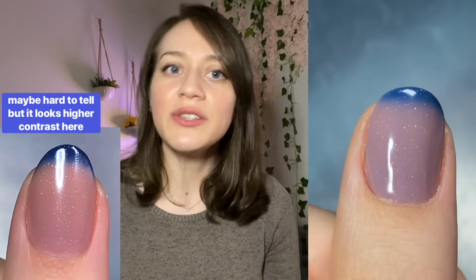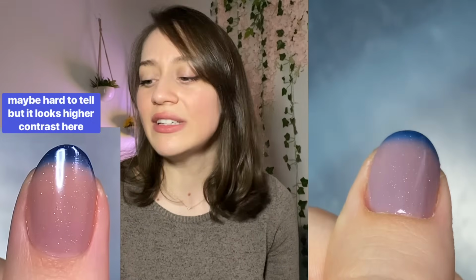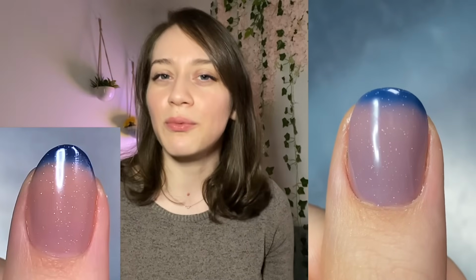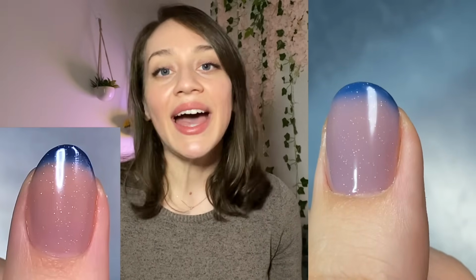But I went back to watch my initial review of this one because, swatching it now, I was like, okay, it still transitions and it's pretty strong in my opinion, but seeing the original color, it does look a little bit different. I feel like I had noticed that with one of my other thermals from Cadillacquer, which I've had for a couple of years, where the warmer state is blending into the colder state. So it's basically not as crisp of a distinction, if that makes sense.